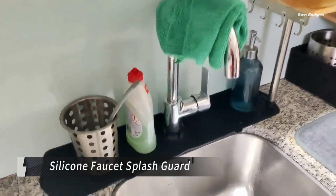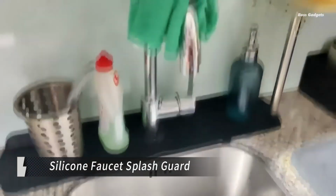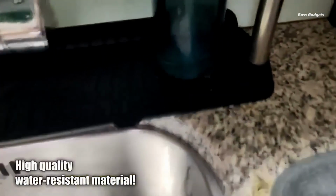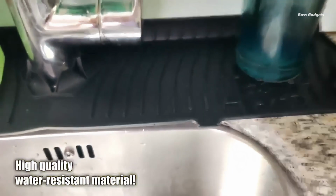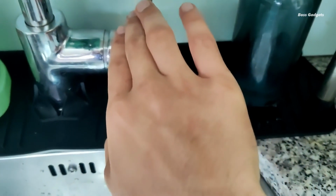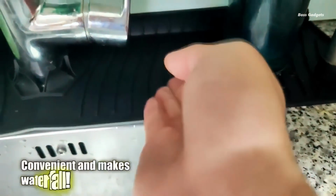This waterproof and mildew-resistant accessory is designed to keep your sink area clean and organized. Featuring a clever design, this splash guard includes a raised lip at the back to direct water forward, preventing splashes and spills on your countertop.